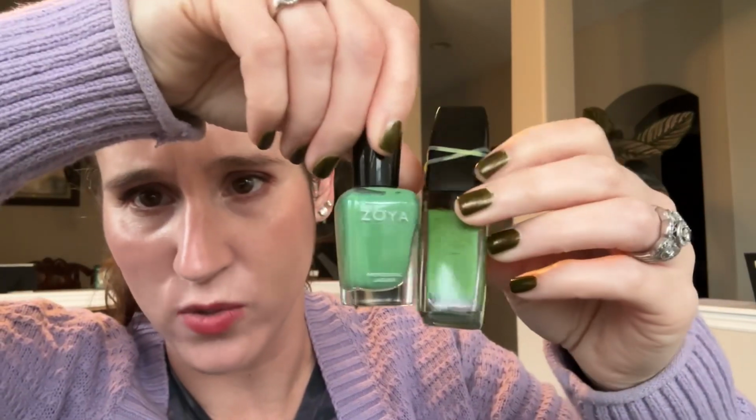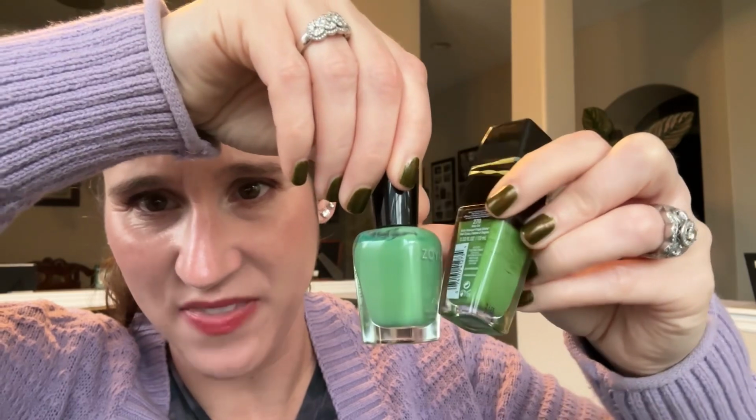Okay, then we have a Sally Hansen. This one is Kelp Out. I want to compare this to the Zoya. I mean, looking at them, they are different, but I still want to compare because I need to be decluttering something. Okay, then we have Essie. What is this one called? Take a Dip. This one is a pretty mint. However, I have a million mints, so we're gonna compare them all.